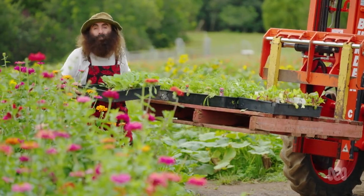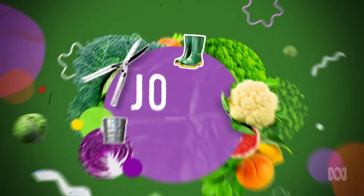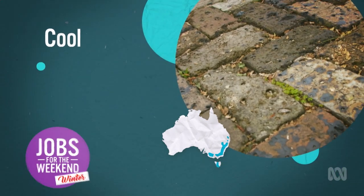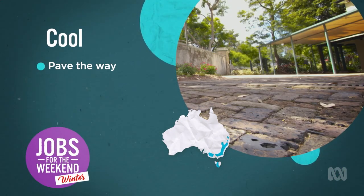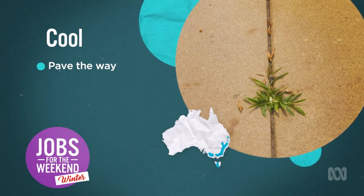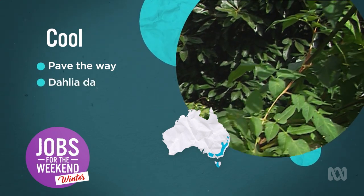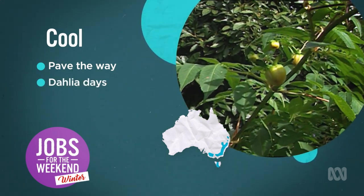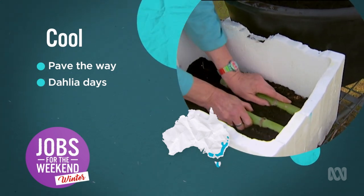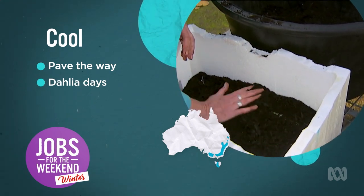Now that your blood's pumping, keep it up by diving into your jobs for the weekend. In cool temperate gardens, grab a hard bristled broom, white vinegar and water and clean grubby pavers. Dilute the vinegar 1 part to 10, apply to pavers and get scrubbing. Chop and propagate tree dahlias as they finish flowering. Cut canes into 50cm lengths, lay them in a shallow trench and cover with soil. The canes will root and shoot, giving you even more delightful dahlias.